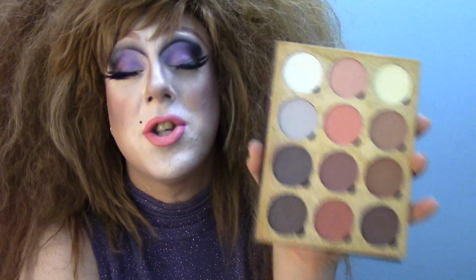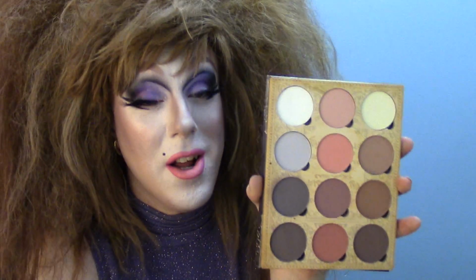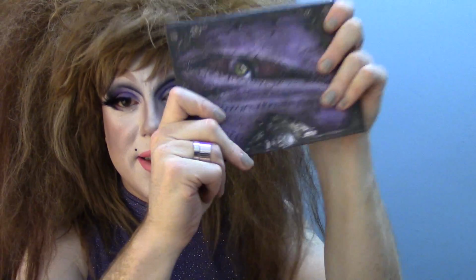Just trust me, just try this. You have a bronzer, you can bronze up your face later if you want, but if you really want to contour, like legit contour, this is it. This is what it is. Basically, they haven't reinvented contour, they have defined contour. This is the definition of contour, this palette. This is what it is.